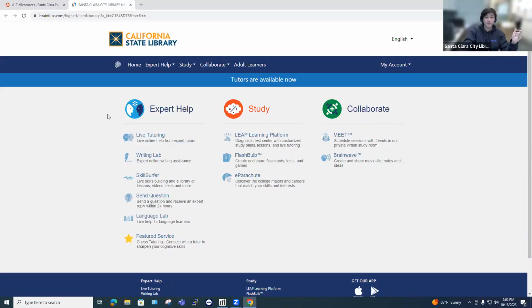So you see we have three different categories. We have expert help. I'm moving my mouse around this whole category. We got study, and then we have collaborate. So these are the main topics we're going to go over today. And if you come to the top of the screen where I'm moving my mouse under, you also see that the categories are up here as well. So if I mouse over expert help, it's going to show us all the same options that we see on the main screen here. So that's another way of navigating to any of these options. And we're just going to go ahead and get started with live tutoring.